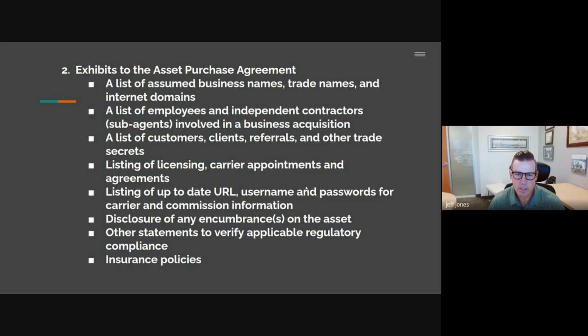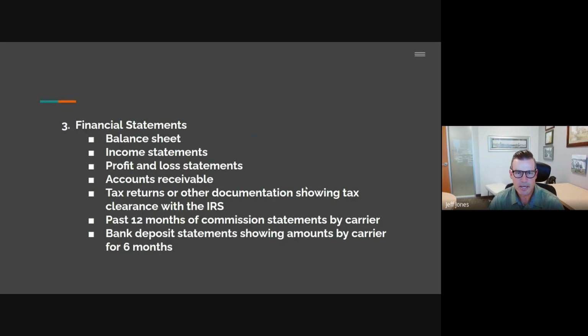Again, one of the things that we looked at from a succession planning checklist standpoint are URL, username, and passwords. That is extremely valuable. Disclosure of any encumbrances on the asset, which needs to be disclosed. Other statements to verify applicable regulatory compliance if needs be, and any insurance policies that might be part of the asset purchase. So those are usually listed separately as exhibits. So just a couple of those things to consider if some of those things are things that actually you have in your business. Financial statements.